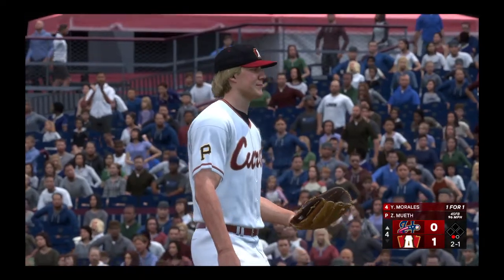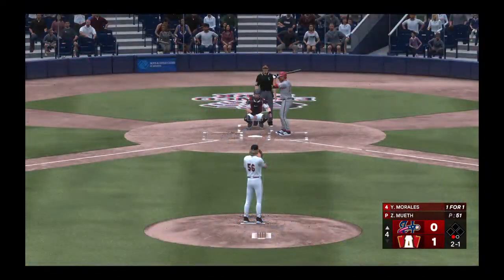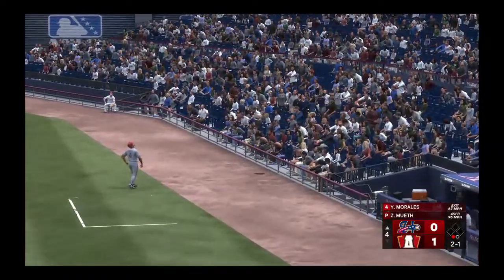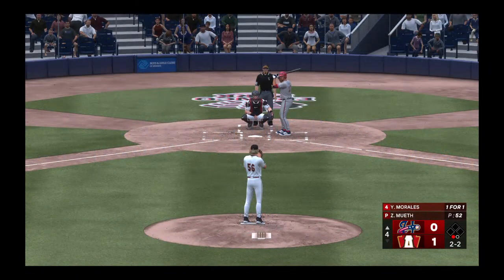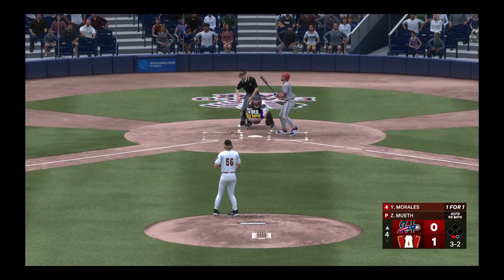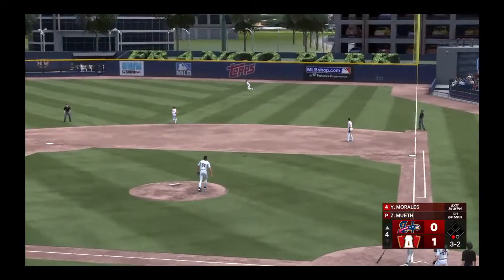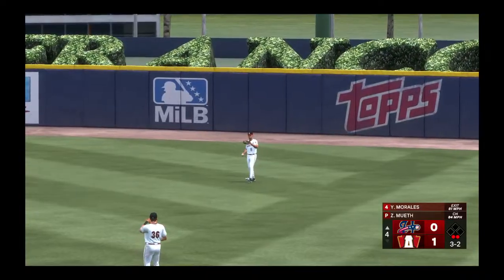That's in there. They're attacking him with good velocity inside, and that makes it hard for him to get comfy at the plate. That one fouled off, 2-2 now. And another ball. High fly ball lifted in the air, right field. The right fielder under this one. Makes the catch for the out.